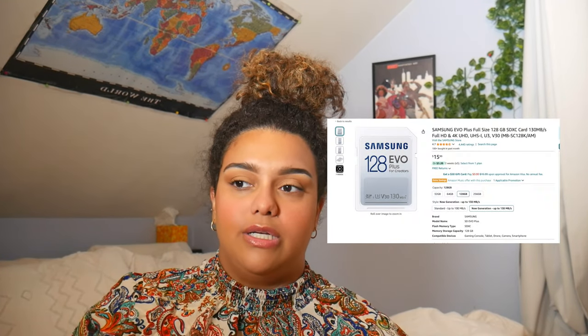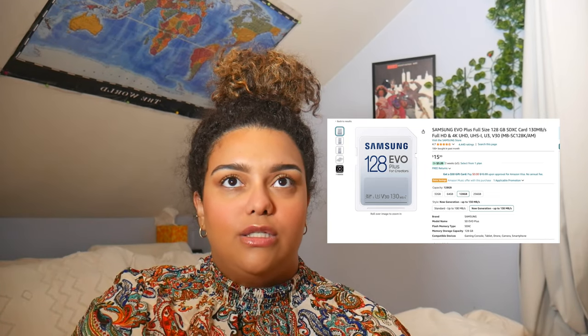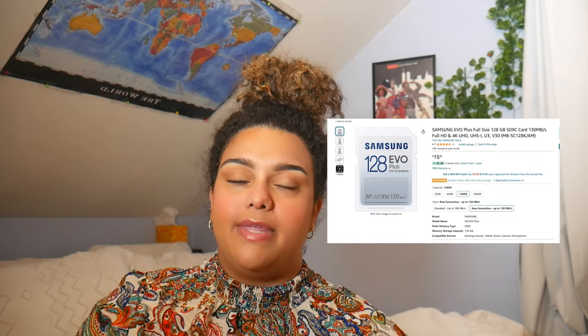I'm gonna put the specific brands on here because Samsung has different SD cards, but these two have really worked very well for me. And of course, I always get the 200 plus gigabytes because it just makes sense, especially if you're filming with 4K.